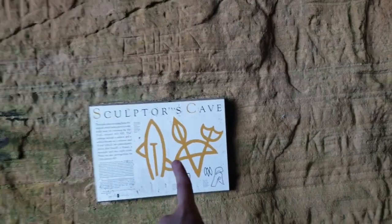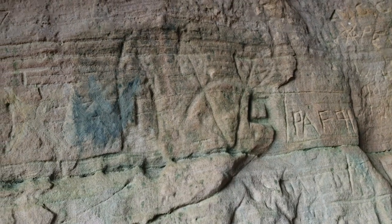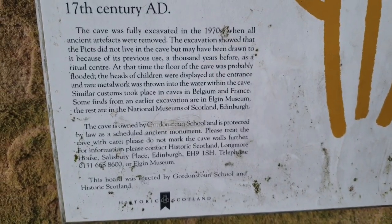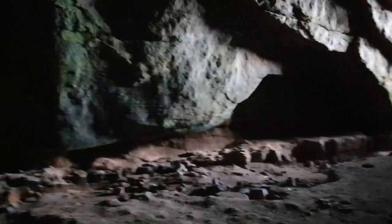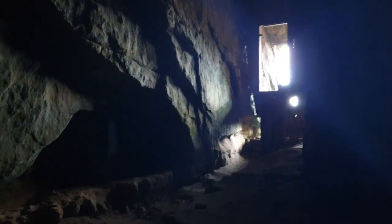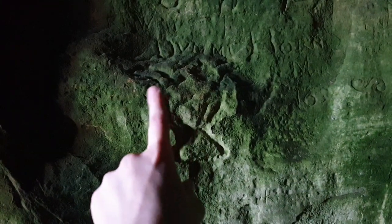So that means there should be a fish somewhere. The fish is right next to this symbol. So that is the Pictish carving. It's quite spacious. I suppose if the tide wasn't coming in, then it might have done as a place to live. So I think that's another Pictish carving here, and I think that's the one with the three bits on the side. And then these interesting lines there.